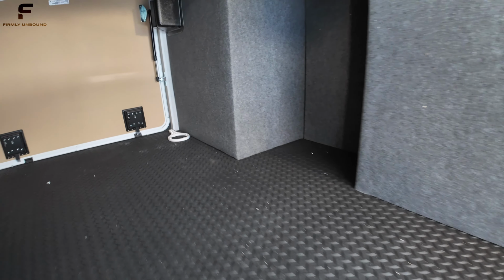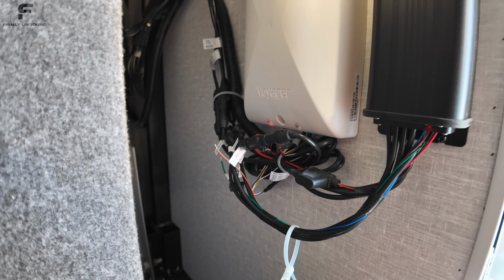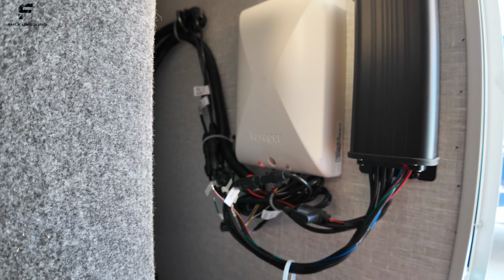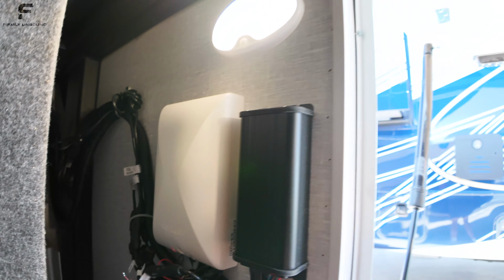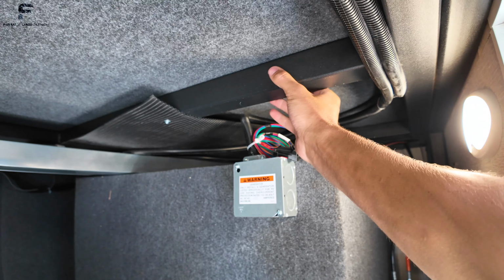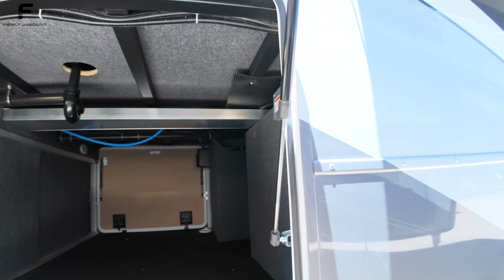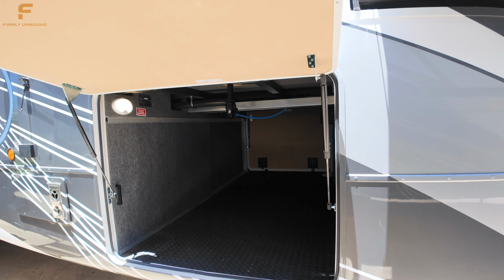I mean, this thing is absolutely massive. Has a rubber style flooring here for added protection. And then you have your Voyager Wi-Fi system here, I believe is what that is. And this all looks like steel framing through here, not aluminum. Yeah, so not aluminum frame, this is steel framing, which is definitely not what you typically see in a fifth wheel RV.